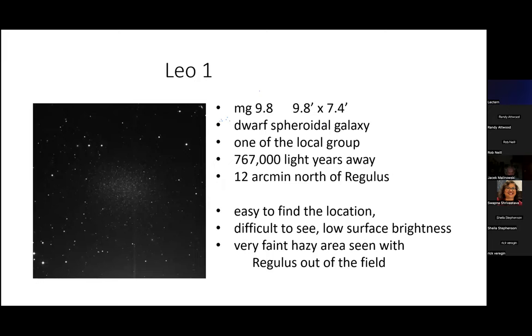Leo 1 is part of our local group of galaxies. It's only 767,000 light years away, and it's really easy to find if you can see it. It's only 12 arc minutes north of Regulus. So when you look at it, Regulus sort of blinds you, and it's a faint, misty patch in the sky.